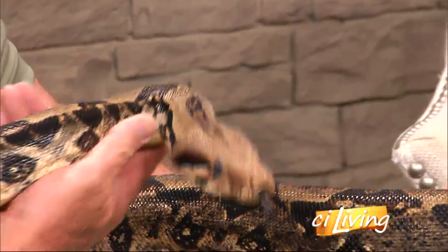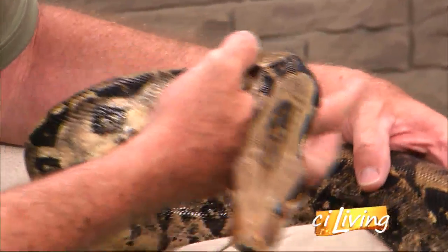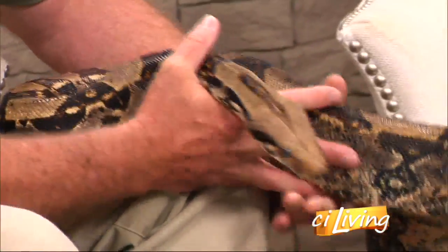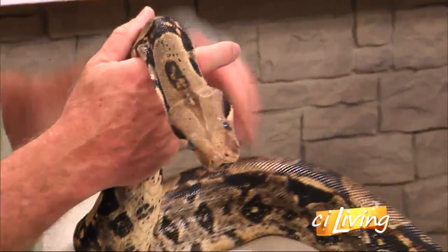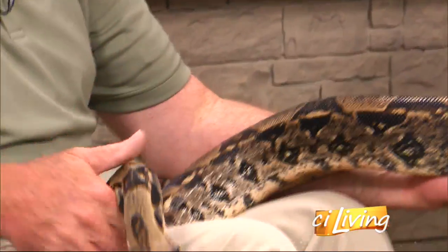Quite the tongue. Look at him. If you look at their head, his head's like 2 inches wide. They can eat stuff up to 3 times as wide as their head, so 6 inches wide, like a big rabbit or a big rat. They could probably down that fairly easily. His jaw is not hinged like ours is. They just kind of come together with a ligament, and so they can open their mouth really wide to get around it, and the bottom jaw kind of separates to help them work their way around the critter that they're eating until it gets to the back of their throat, and then the body muscles can start working to push it down into the body for it to digest it.